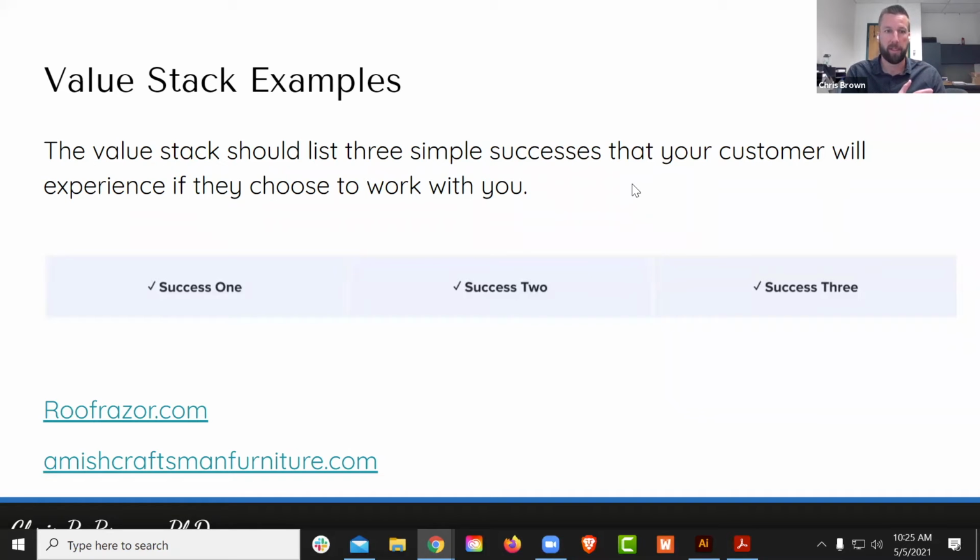So for example, if I'm searching for Amish furniture, Houston, Texas on Google, and Amish Craftsman Furniture pops up with their ad and it says, hey, download our free guide to Amish furniture or whatever, I click on that, but I never purchase from them, then they're just spending a lot of money on ads without getting any ROI, any return on investment. So some percentage of people are going to click on that and then they're going to buy furniture, at least over time, from them. And that's how they're going to make up that money from their ads.